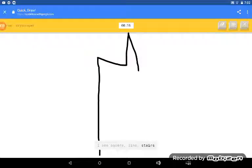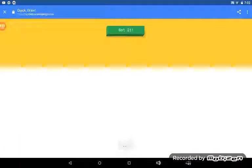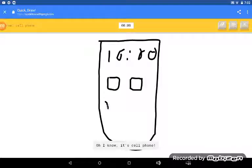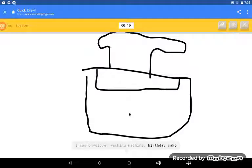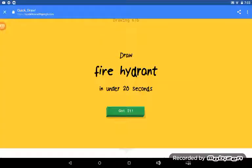I see square, or line, or stairs, or suitcase. Oh, I know, it's skyscraper. I see nose. I see square, or door, or phone, or beard, or cup. I see clock, or remote control, or matches, or clarinet. Oh, I know, it's cell phone. So toast. I see line, or leg, or square, or pillow, or postcard. I see envelope, or washing machine, or birthday cake. I see purse, or dresser, or hamburger, or castle. I see cruise ship, or pool. I see police car. No, dude. Sorry, yeah. I couldn't guess it. No, that is not sorry.